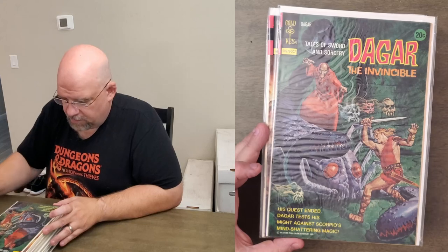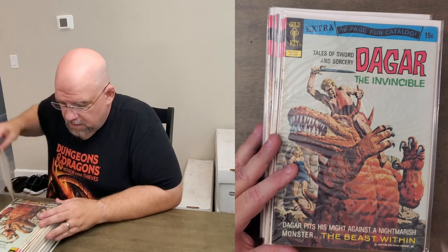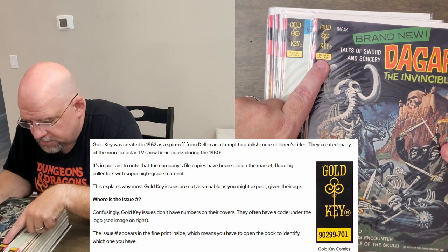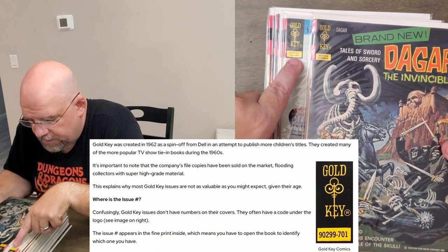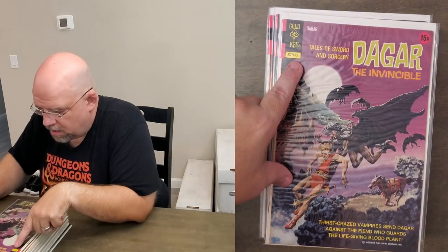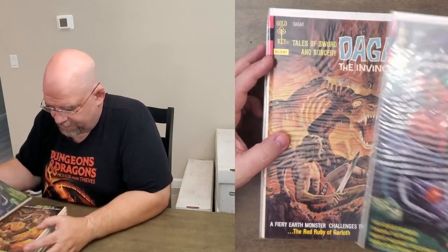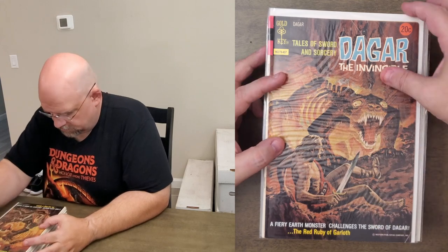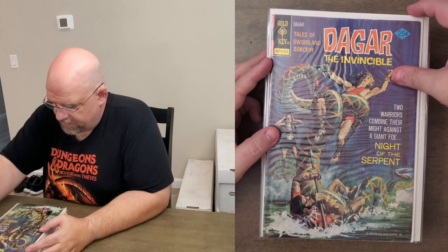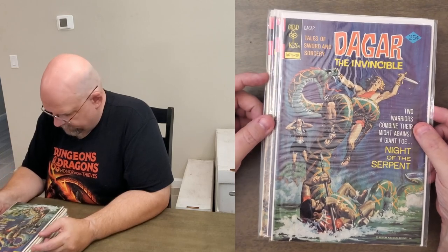Dagar. I don't know if these numbers up here, 90279-210, and then it goes to 301, but then it goes to 304, 307. So I'm not sure, it just skips around a lot. 407. Goes from 15 to 20 cents here. 410 goes to 25 cents. Really wish they would have numbered these.